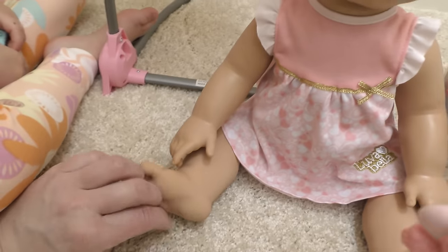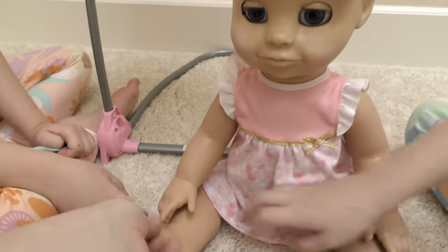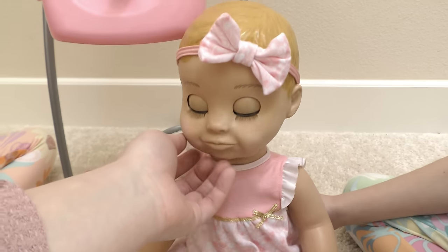Let's see if she'll laugh. Is she ticklish? She's ticklish. Good job, girls. Tickle that belly.